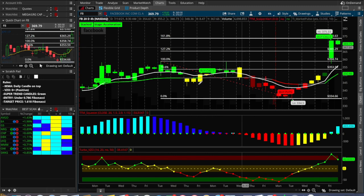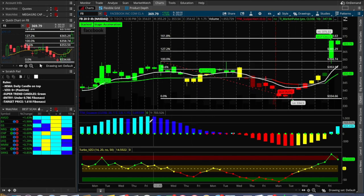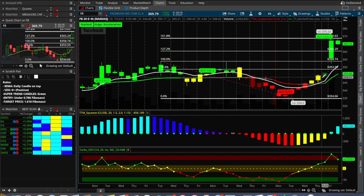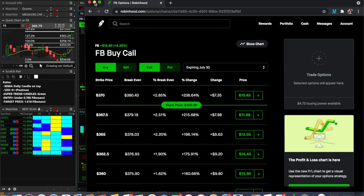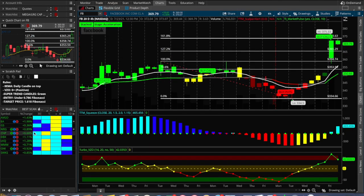All right, so on Facebook, that move, if you look at this, all I'm looking for on a 4 hour time frame is a smooth transition. So on the TTM squeeze, it comes down, comes back up, and that's a nice swing there. And you should have gotten in right here. Then the next day, you would have seen a 200% gain on Facebook and 5% gain in the regular stop move.